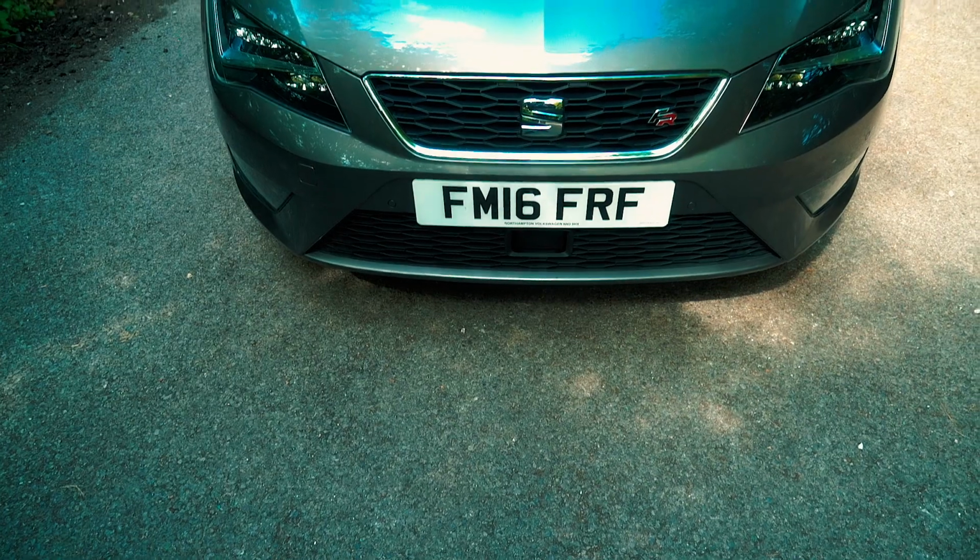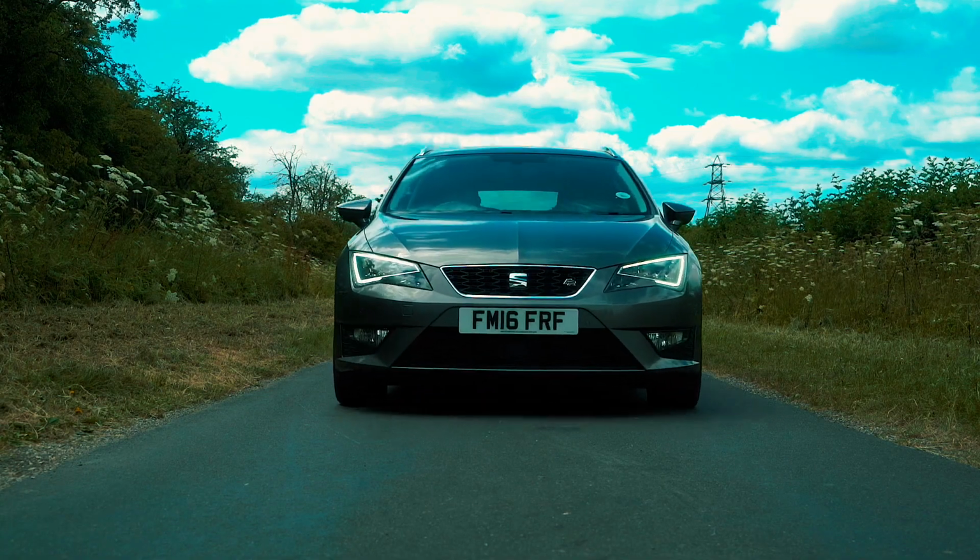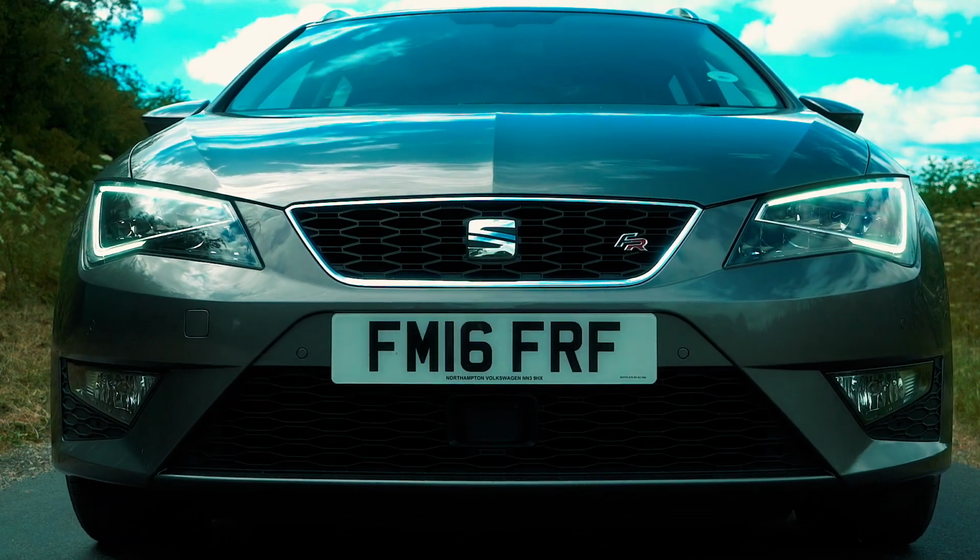So what's this car like as sensible family transportation? One of the things you have to bear in mind is that this is the FR trim and therefore suspension is a little bit hard, so that might be a consideration if you're carrying lots of children in it. But overall, it's fine. There's lots of space in here, and it generally feels quite light, although the windows in the rear don't roll all the way down, and that's just worth bearing in mind if you like to rest your arm on the ledge like that.